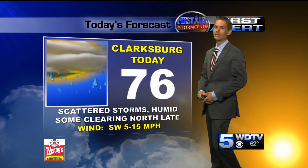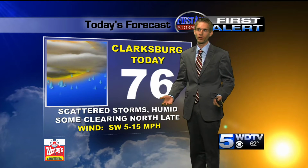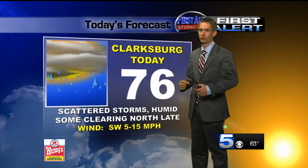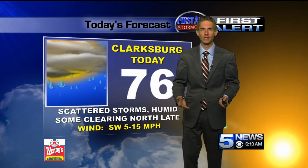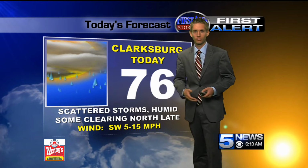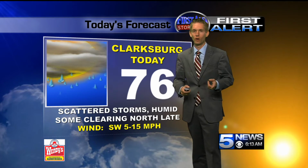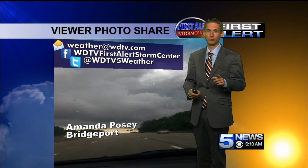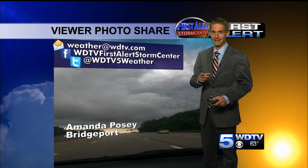Welcome back. Time now is 6:13. Good morning to you. Going to be another humid day today, but we're only going to get into the middle 70s due to some extra cloud cover. Foggy out there right now. That will burn off after 8 or 9 o'clock this morning. And flash flooding is a possibility with any of the showers and storms we see this afternoon. We need about 1 to 1.5 inches of rain in a 1 hour time span in any given location to cause a flash flood. Now remember, turn around and don't drown.